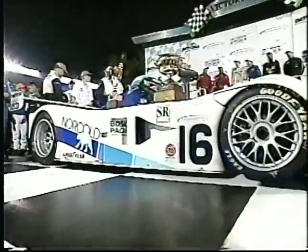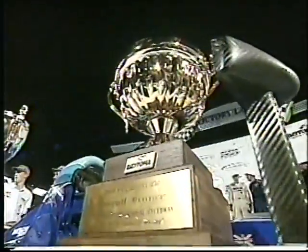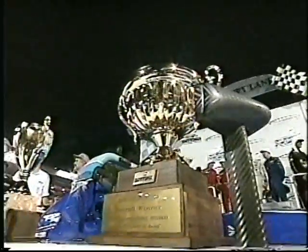Back at Daytona International Speedway, the celebrations have just begun in Victory Lane. There is the winning Riley and Scott for James Weaver and Andy Wallace. Meanwhile, our undefeated race winners are also in Victory Lane, excuse me, in Sports Racer 2. Let's get down to Sandy Heng.